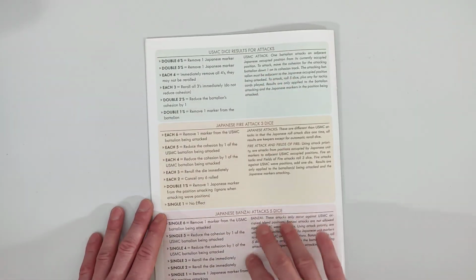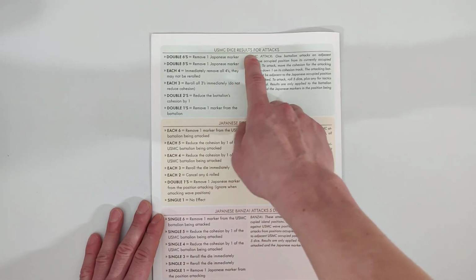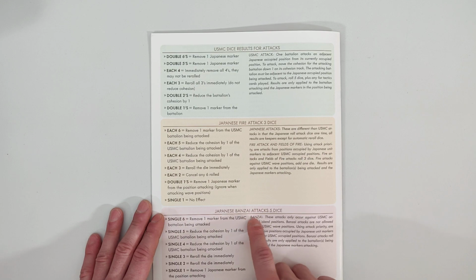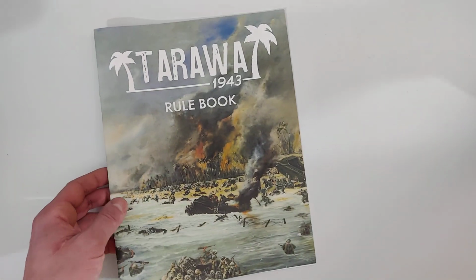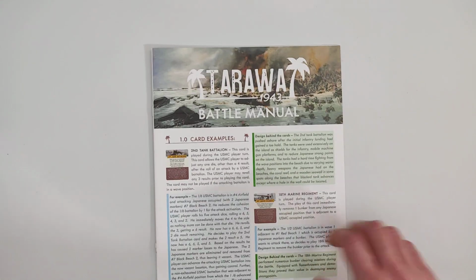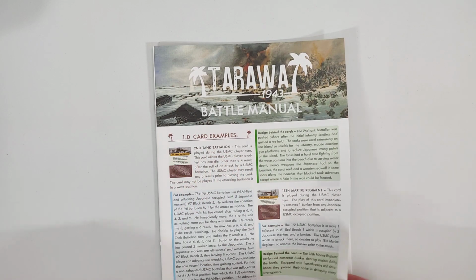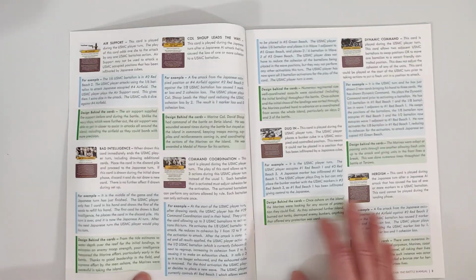And here we have some tables for United States Marine Corps dice results for attacks, Japanese fire attack 3 dice, and Japanese banzai attacks 5 dice. So that's the rules for Tarawa. And then we have the battle manual, and it looks really cool. I think there's going to be perhaps some historical background in this one too.